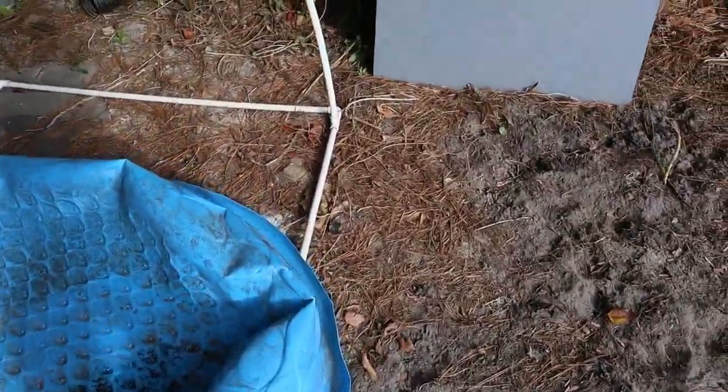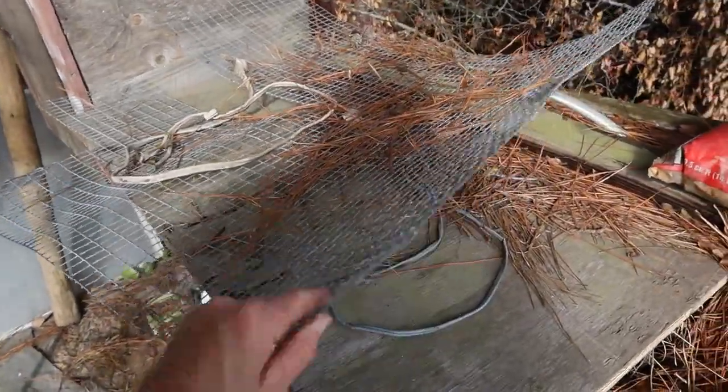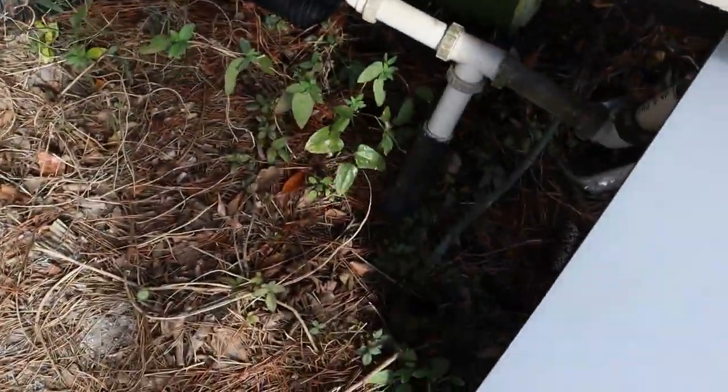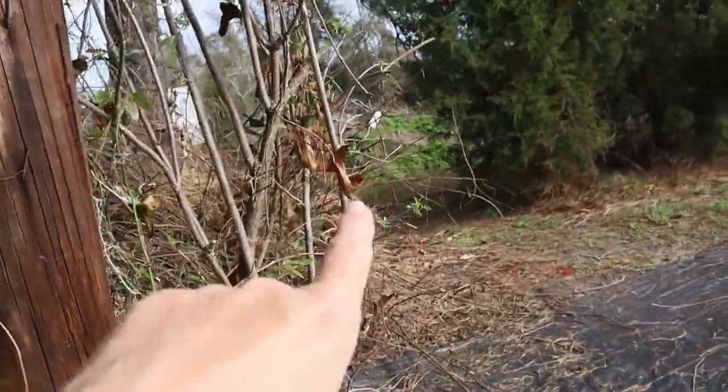I'll do that when I get back. I have to go pick up my order. But this is the sink that my grandfather used to clean his fish, and he had it plumbed to where it'd run into this ditch back here.